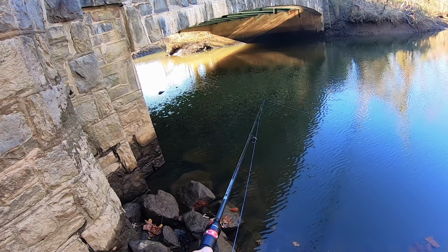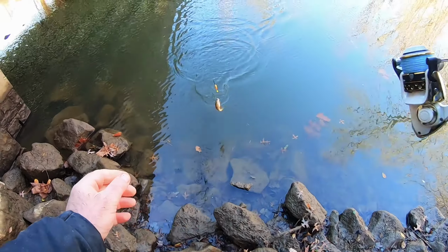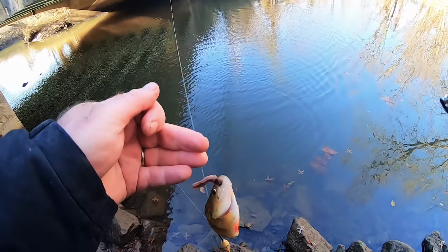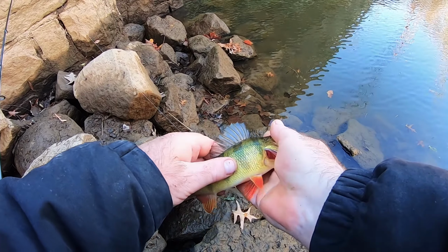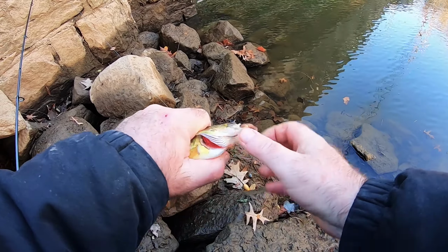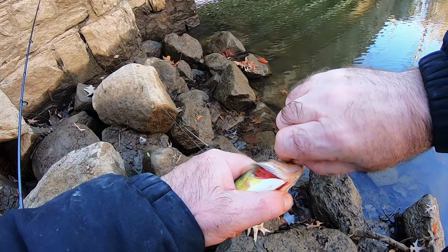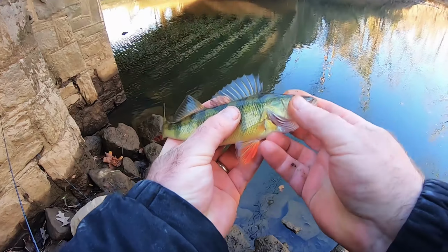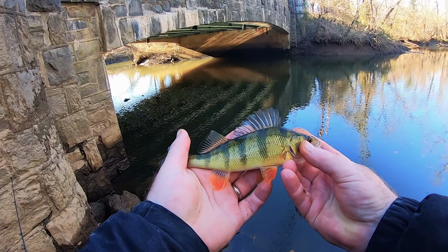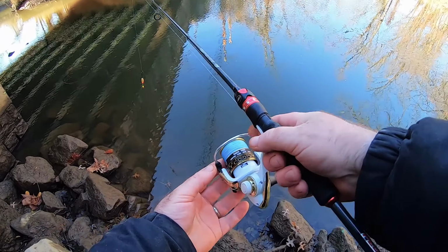Okay, looks like we're getting another bite. And there you go. Another fish, and it's another yellow perch. This one is smaller. All right, really nice, really healthy fish. Okay, yeah, got him into his lip. Well, very nice little yellow. Okay, yep, they definitely hiding under the bridge there.